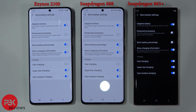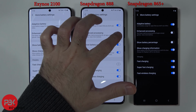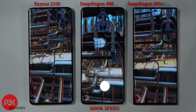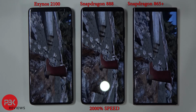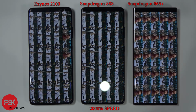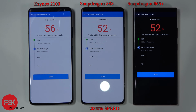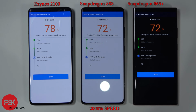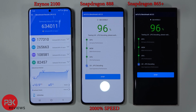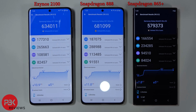Alright, now we're going to run all the tests again, but this time we're going to enable enhanced processing on the phones. And then we're going to see what the results are. Alright, let's begin the Antutu test. Alright, now that the tests are done, with enhanced processing, it seemed the 865 Plus ran the test just a little bit faster than the 888.